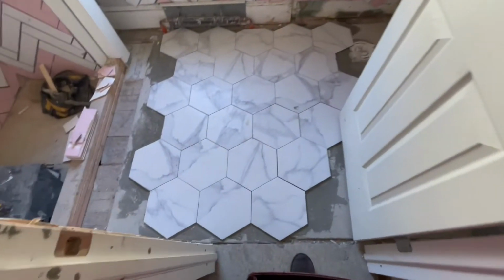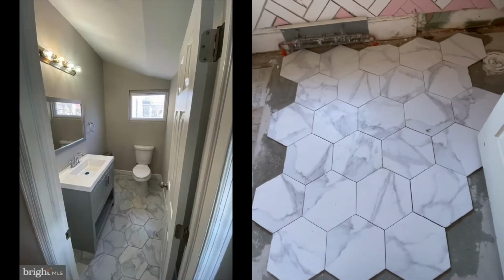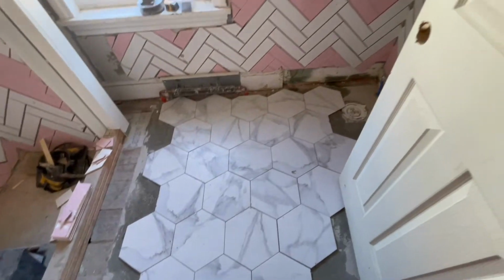All right. Then we created, how do we open this door? I can't open it, but we created a closet here to put the washer and dryer for this unit. So this is the floor. And if you remember this floor, this is the same floor that I have in my other Airbnb. So I had like 3-4 boxes left of flooring. So I decided to just use it here.